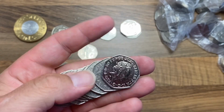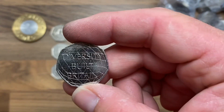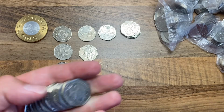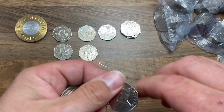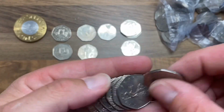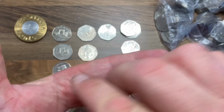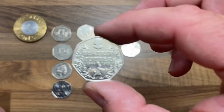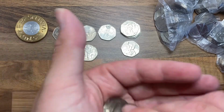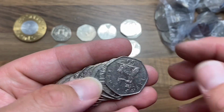Talk of the devil, is it a Brexit or is it a diversity? It's a diversity, 20 million. I'm still putting them in that pile. Oh, look at that, there's a cheeky chap, Tom Kitten at the back. Ooh, nice. Beatrix Potter anniversary. Let's move that out of the way. It's been a good bag.